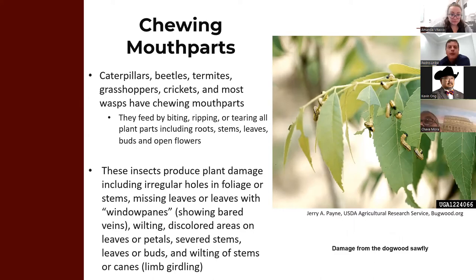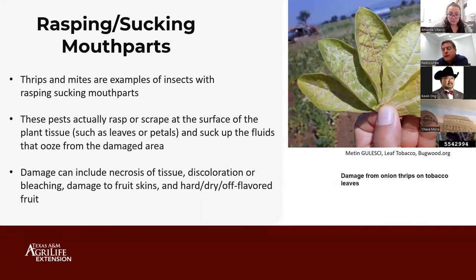The third part is rasping and sucking mouth parts. So you see these on insects that scrape the surface of the plant tissue and suck up the fluids that ooze out of the damaged area. That damage can cause a lot of cosmetic problems in plants that are sold for decoration, for example, but also a lot of damage in lettuce, tomatoes, all these plants that perhaps we actually use for our food. In this case, it is the damage caused by onion thrips in tobacco.